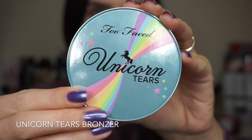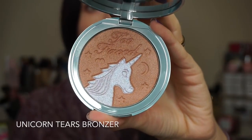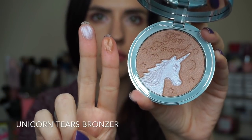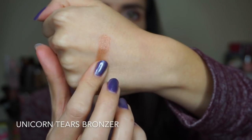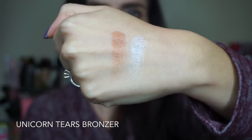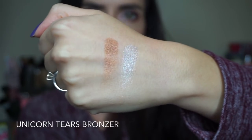Next up, we have the Unicorn Tears Iridescent Mystical Bronzer. This compact has a bronzer and then an iridescent bluish purpley highlighter. These are both shimmery. The highlighting portion does have a glitter overspray, but the powder underneath is not glittery. And the bronzer is super shimmery, but no glitter there. This powder also retails for $30.